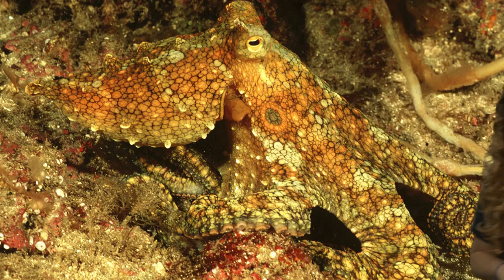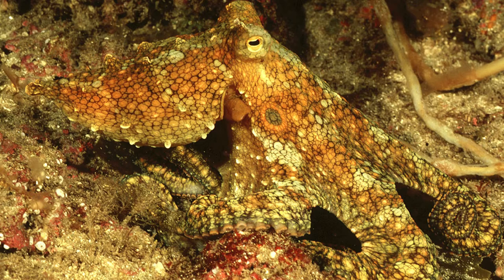Yeah, it blends in with its surroundings. So camouflage is one way that animals can survive in so many different habitats, but definitely in the tide pools. So the octopus, here we go. Here's another picture of an octopus.